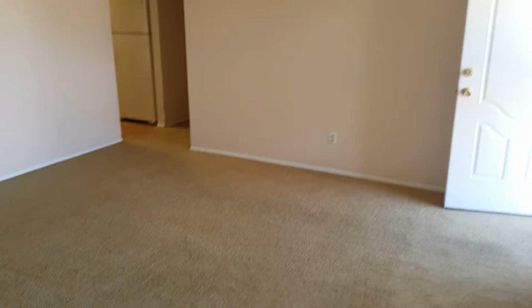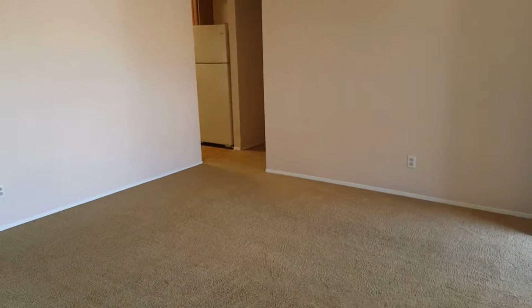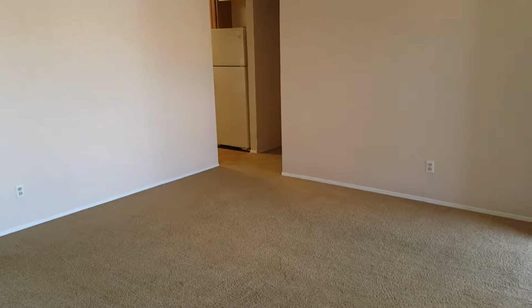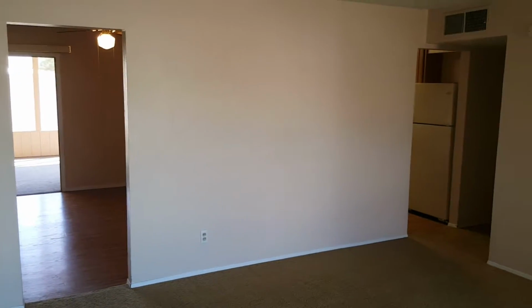So this is a very, very common floor plan in South Scottsdale, North and West Mesa. You see this floor plan a lot, or some variation of it. A lot of people, you'll see this wall right here. A lot of people will actually beam it and blow that wall out. I don't think you should do that to rent it out, but someday when you go to sell it, that might be something worth looking into.